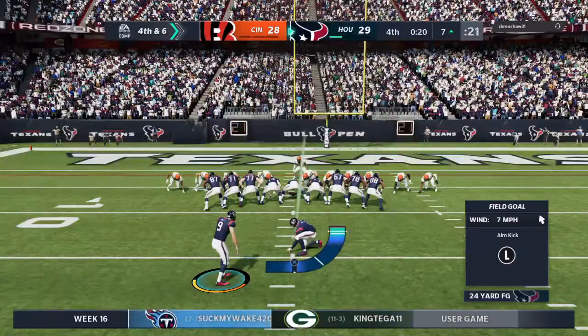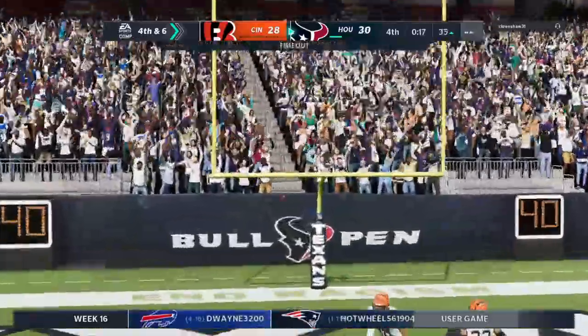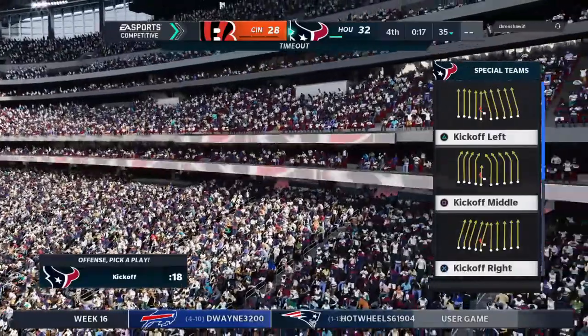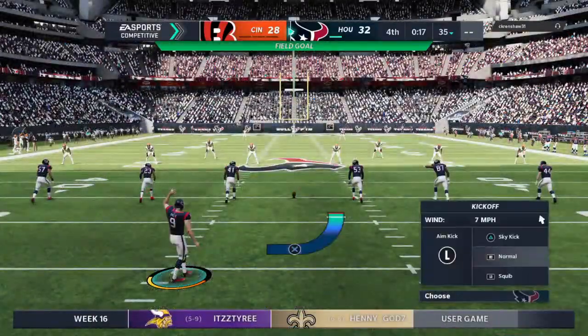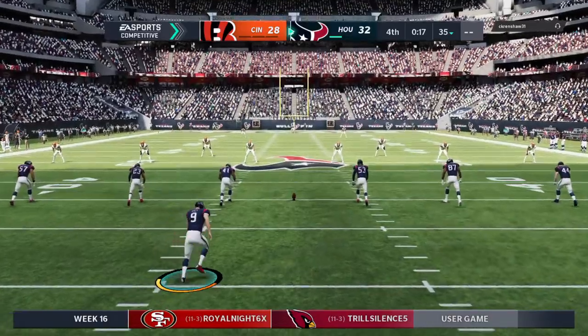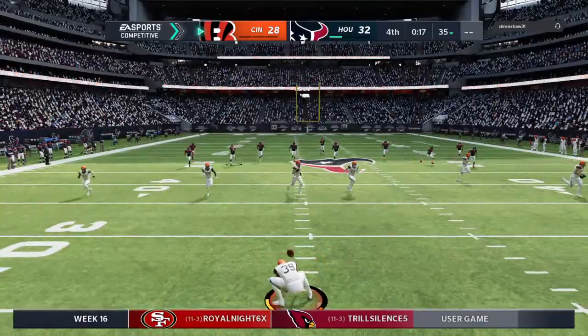From the left hash, a chip shot here. And his kick here is good. And that'll move their lead up to 4 now. So they get to 3, but you wonder now, is that going to be enough? Excellent question, because when I look at the smiles on that side of the field, they're a little tight, aren't they? If they had scored a touchdown there, those would be big half-moon grins right now, because they feel a whole lot better about their position.